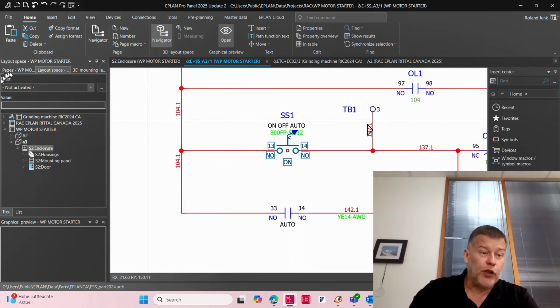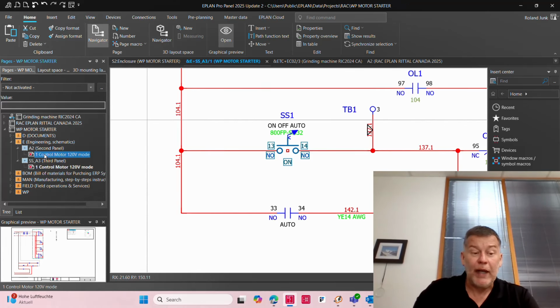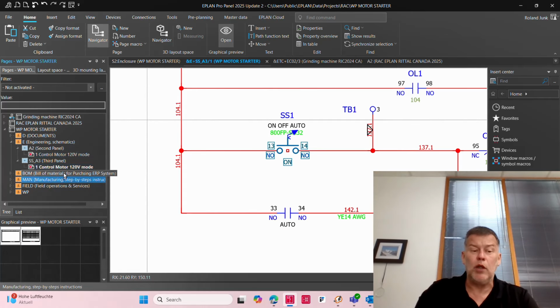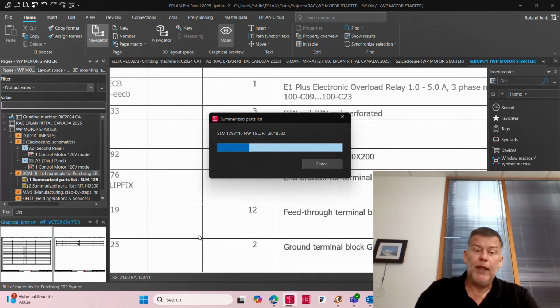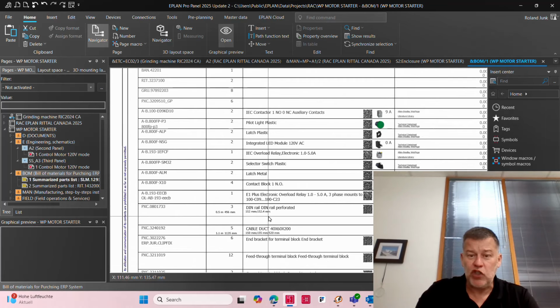So technically, if we actually look at our proper pages here, we actually have some schematics, right? These are 2 pages of schematics. And based on these 2 pages of schematics, we can already, in EPLAN, generate a bill of material. This is nice because the report is one among 35 different types of reports that we can generate.